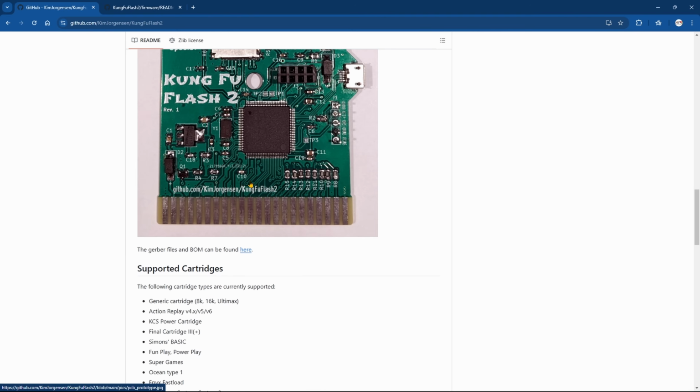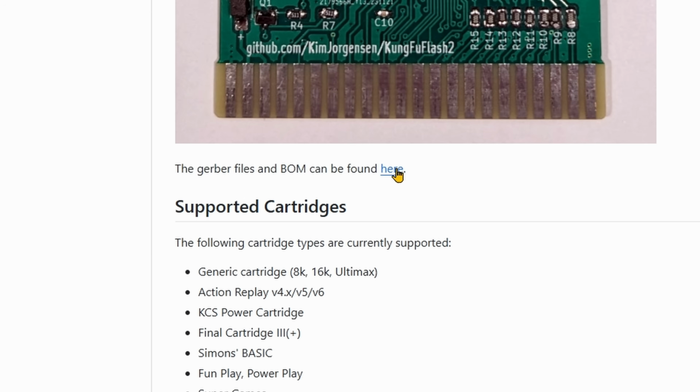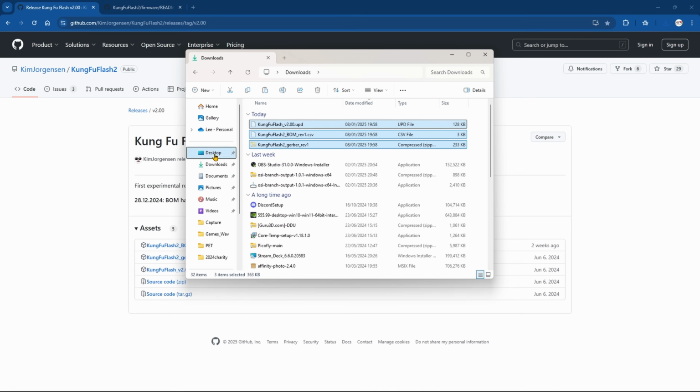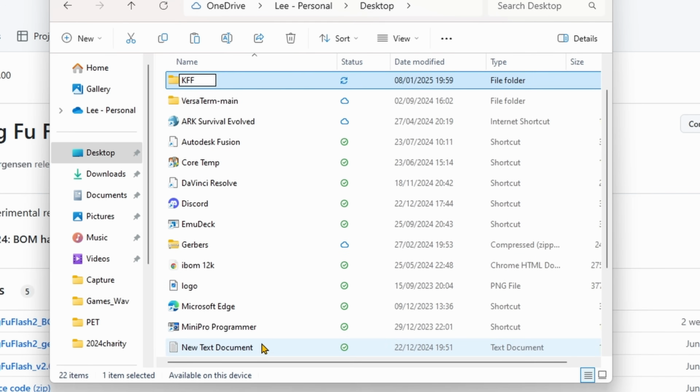Right then, how do we go about ordering these things from JLC PCB? Well, the first and main thing you will need is the Gerber files from the Kung Fu Flash 2 GitHub page. There are a few different downloads along the way, and I'll try to explain clearly where you can find each one as we go along. I got the Gerber file from the GitHub page where it says the Gerber files and BOM can be found here. I created a directory in a safe place where I knew I could find it again. Let's call the directory KF2 and the safe place my desktop, and copied the Gerber zip file into there.